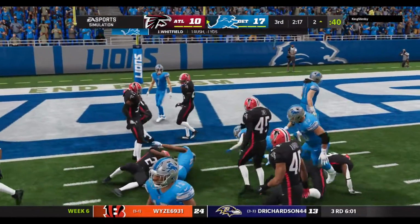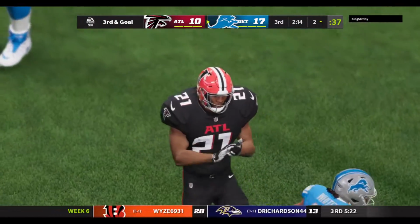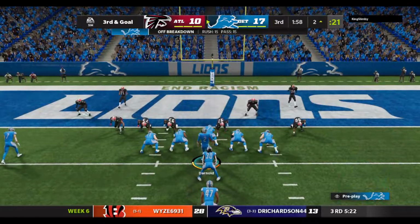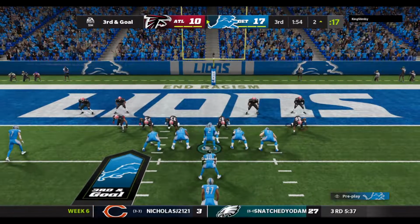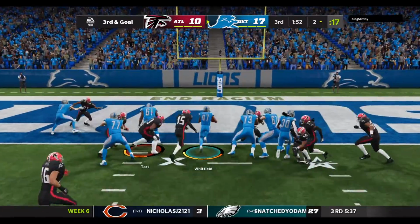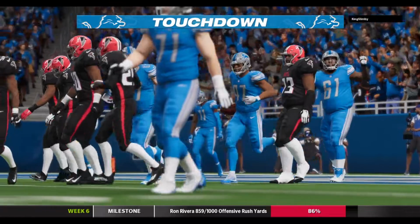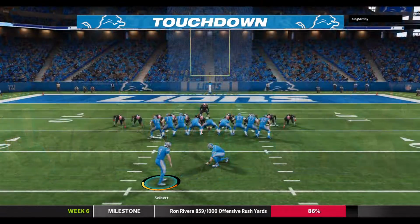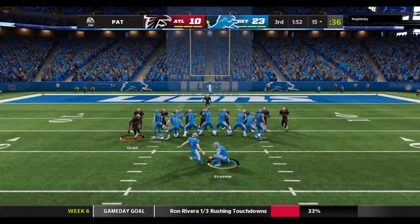And he is met quickly in the backfield. Down he goes, folded like a lawn chair. Officially, it will go as a 1-yard loss, and that's going to lead to a 3rd down. They'll keep it on the ground. Whitfield, and this time he is in. Yes. A great effort there. His third touchdown now on the year.